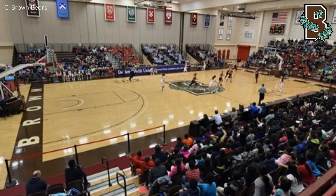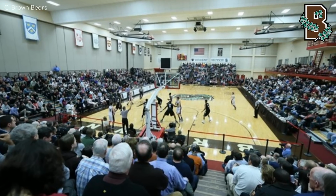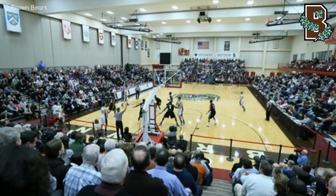On the inside, it's very small. So are most venues in the conference though. And when you're called brown, you're never going to have the most vibrant color scheme, are you?